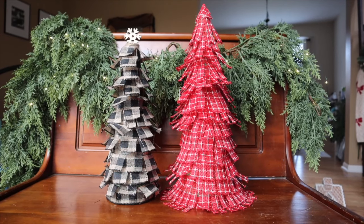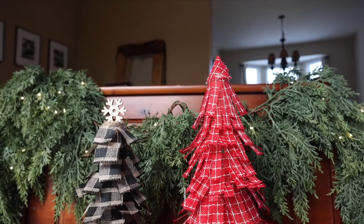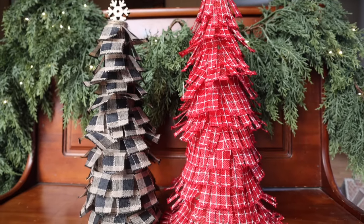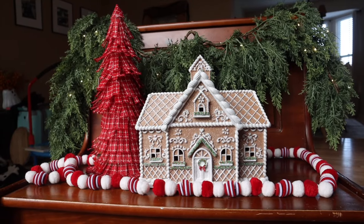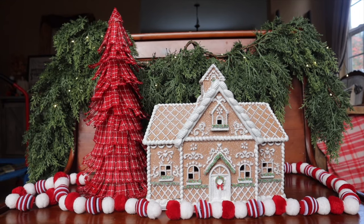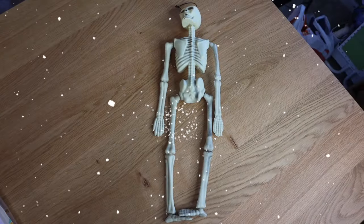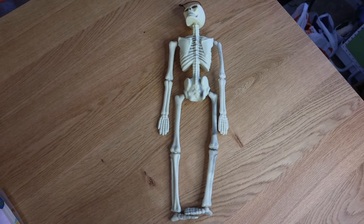Now on the other hand, if you are looking for a Christmas tree, I had another one and decided to make a red and white one for my gingerbread setup. Now this wasn't anything that was included in the box, so it's a little outside of the challenge, but I made another one because I wanted to show you guys that if you wanted a Christmas vibe, you could do that as well.